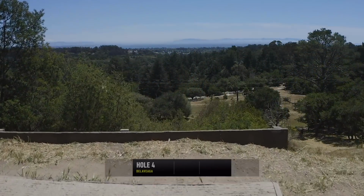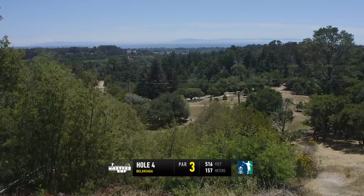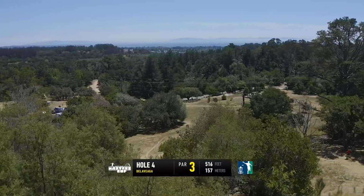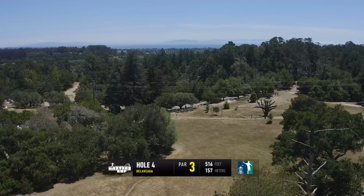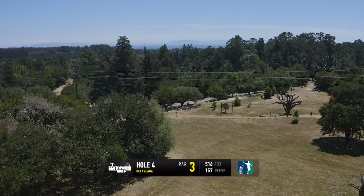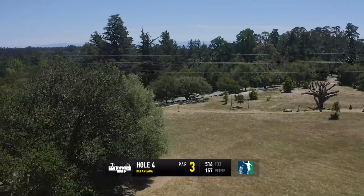And Paige also cashing in on that birdie. And we will move on to the top of the world, hole 4. It's a par 3, 516 feet, all the way down this hill. It's a complete elevation loss. So you got a beautiful view from the tee pad there.